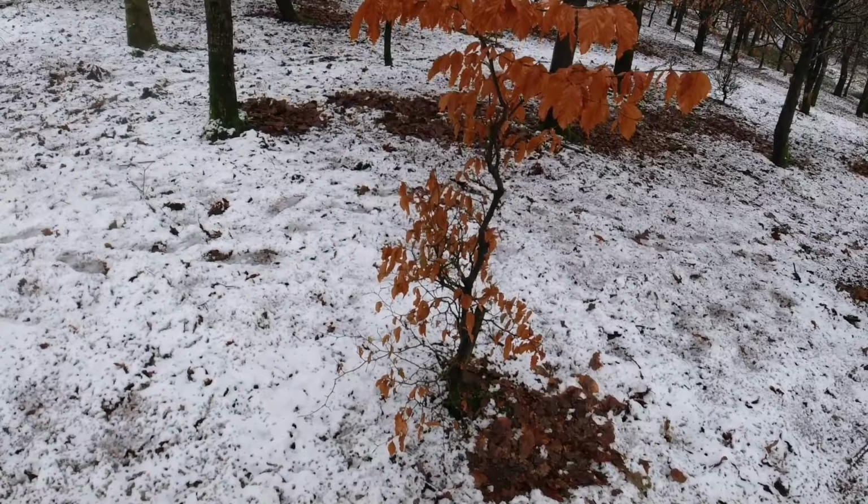It's the only thing in the whole woods with any sort of leaves on it, and the leaves are really vibrant orange, so I'm going to wander about here for a second or two and try and get a shot of this and try and exclude it from everything else. So I'm going to go for a wander around, see what I get.